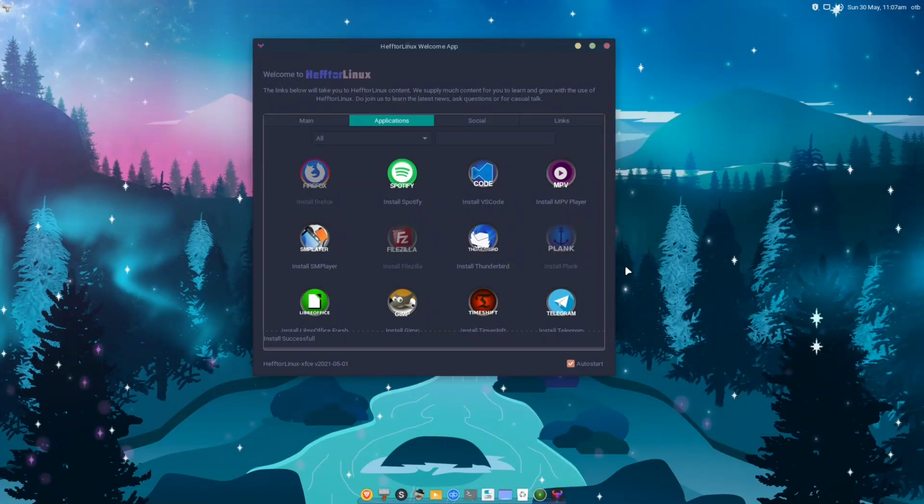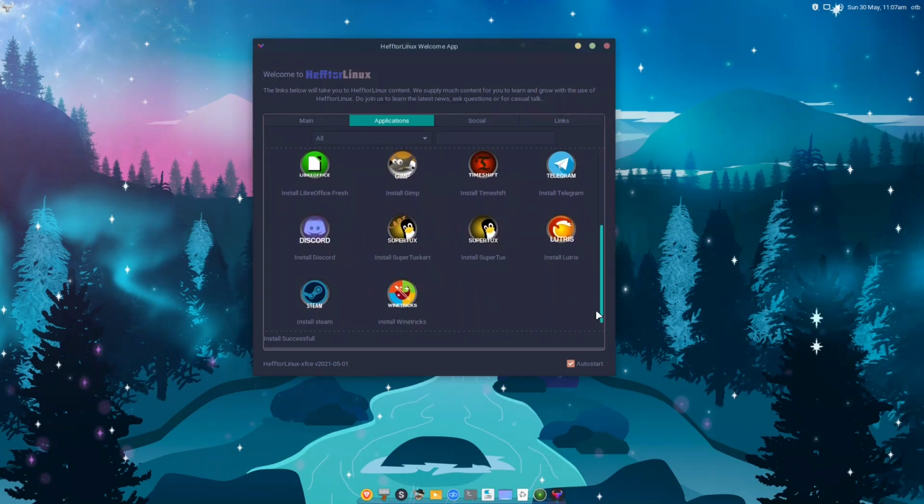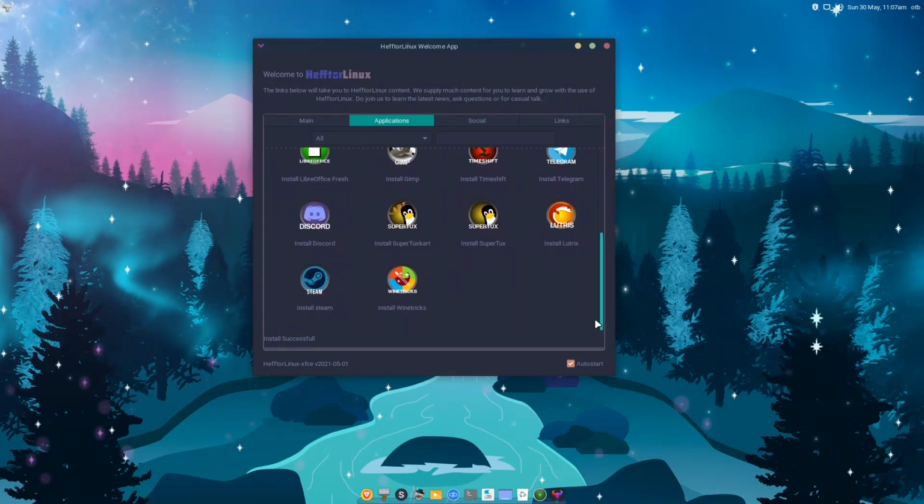When an application is installed, it uses these large capital letters font next to the icon so that you know it's installed. You can install the GIMP, Timeshift, Telegram, Discord, SuperTuxCart, and you also have quick links there for installing Lutris, Steam, and Winetricks, should you so wish.